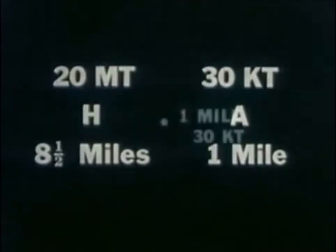The A-bomb exploded here was rated at approximately 30 kilotons. For comparison, let's use a 20 megaton H-bomb. The 20 megaton bomb, therefore, would be 667 times as strong as a 30 kiloton bomb. The relationship between distance for any given pressure and the size of nuclear weapons follows the cube-root scaling law. So theoretically, a hydrogen bomb of 20 megatons at approximately 8.5 miles would have about the same destructive power as an atomic bomb of 30 kilotons at 1 mile.